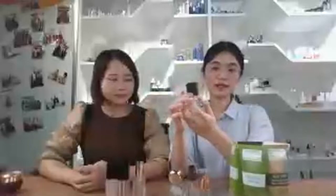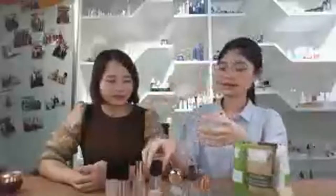This one is also 30 millimeter, and the shape of the body is not as straight. The bottom is in a bigger diameter, and this top part is slimmer than the bottom.